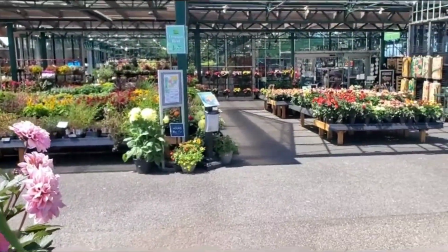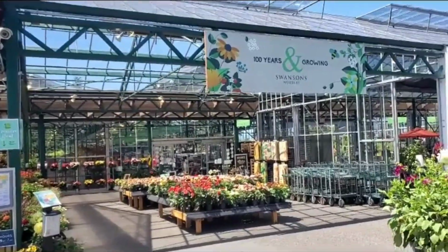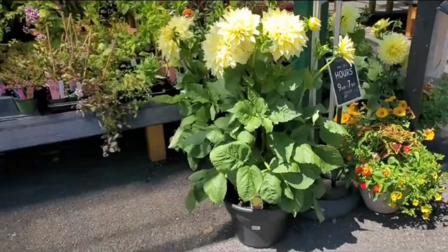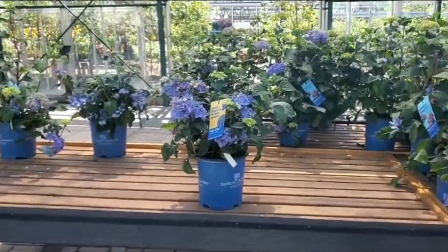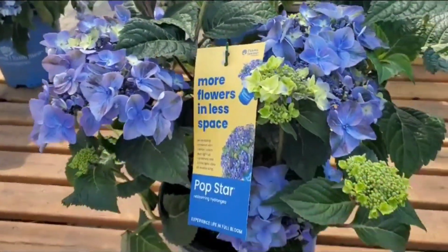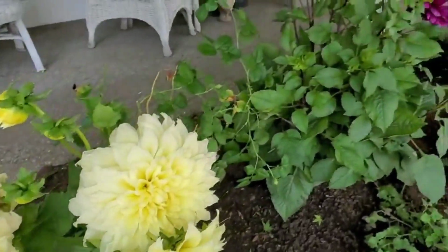And so I went to the nursery looking for some beautiful, magnificent flowers, and these were gigantic, and I loved the height. I also wanted to get a hydrangea bush to put on the corner by the tree so that it will greet people as they come to the front door.